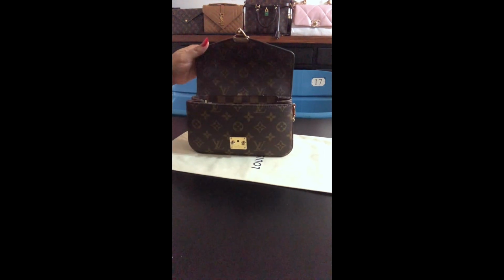So this is going to be a really good bag, guys. I'm so happy that I'm able to have this in my hands. I'm really stunned still that I have it.